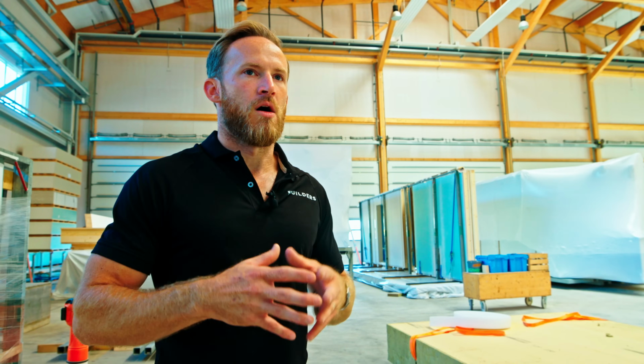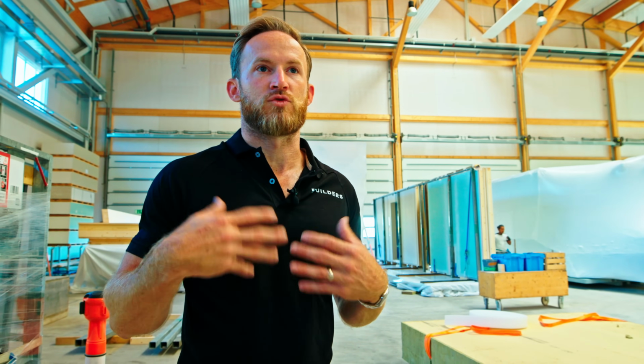That's a quick tour of this facility. It is incredibly impressive. They've taken all of these opportunities to streamline the process. You can see that it still requires the craftsmanship of 20 or so carpenters on these lines getting this stuff put together, but the quality of product that they're putting out is leaps and bounds beyond some of the stuff that I've seen over my career, even in just panelization in general. So it's really interesting to see how they do it here in Switzerland.